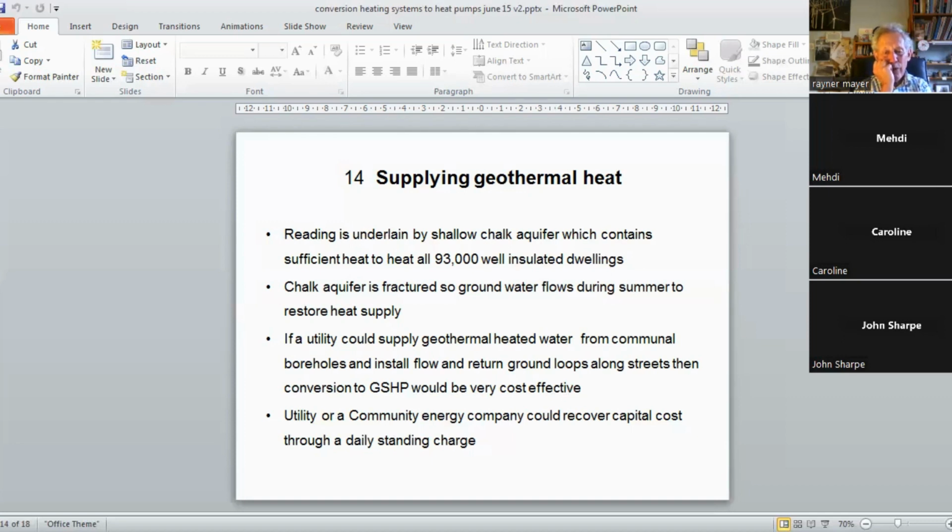And if an existing utility is not willing to do this, then Reading eventually will have to set up a community energy company which could recover the capital cost of the borehole and the ground loops through a daily standing charge. That's no different to what your gas company or your electricity company does at the moment. So it's an open question as to if and when either an existing utility will take up the challenge, or whether Reading has to develop one or more community energy companies.